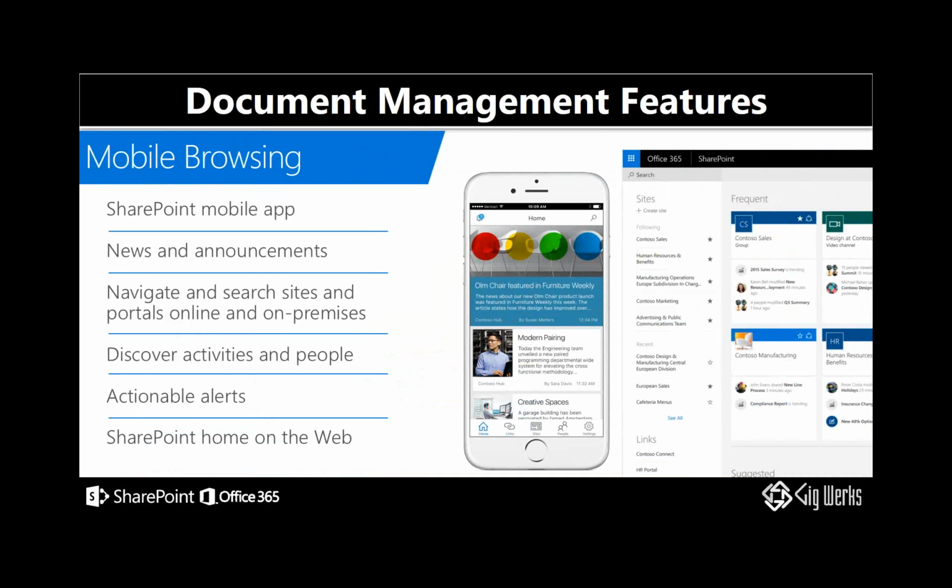I think Microsoft's basically embraced the first-class apps as the dominant technology, and a lot of the features that you're going to be seeing coming out for both SharePoint and Office 365 are going to support this mobile platform. The same experience when you go to a new team site or a document library, you're going to have that on your phone. You're going to be able to search for things. You're going to be able to see a news feed of what people have been working on. So I think this is really a great feature.